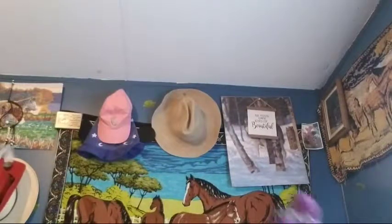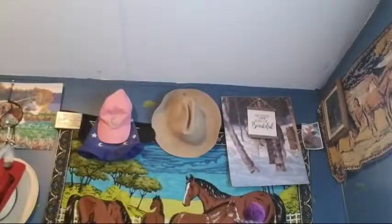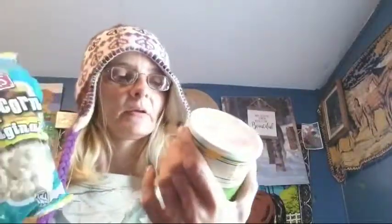I got this cute little shirt that says Texas, got a bull on it. This cute little jacket. I got some baby wipes to wipe Skip's nose, thighs and stuff. More baby wipes. More applesauce. I got this food, popcorn and sour cream Pringles.